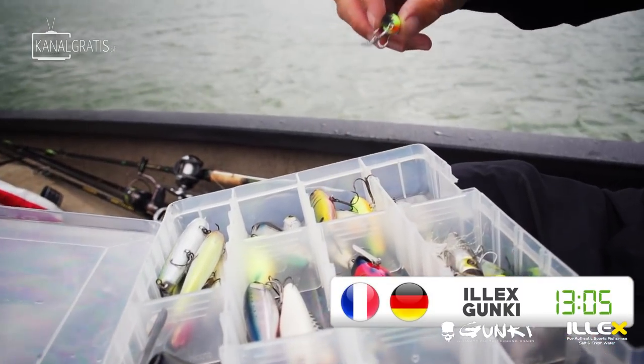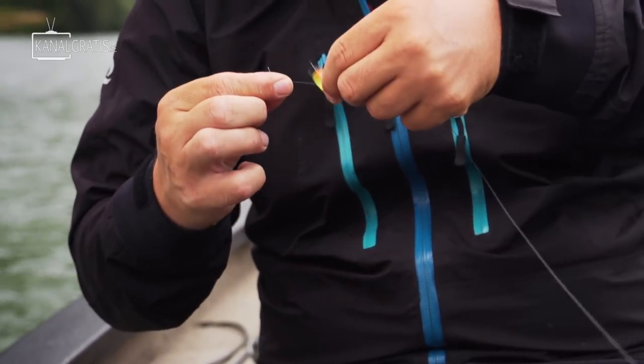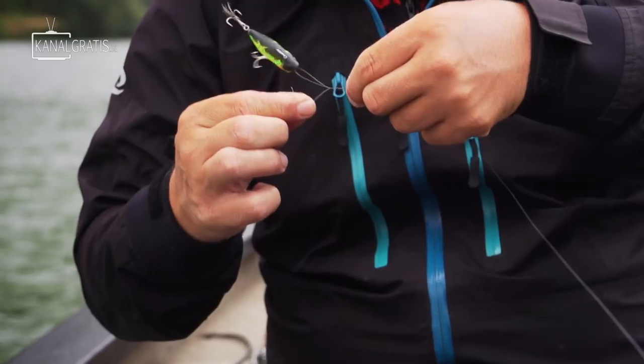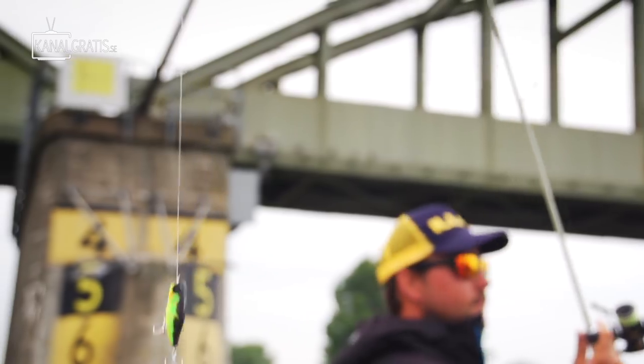Pretty slow first hour after the phone report, but Team ILLEX Gunki are still hammering for the big ones. Now Marc is going to try some topwater fishing again with a smaller popper this time, to see if that can get them going.